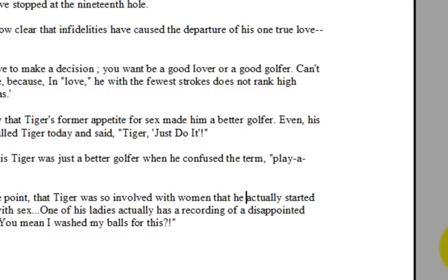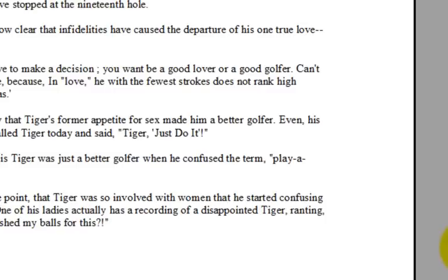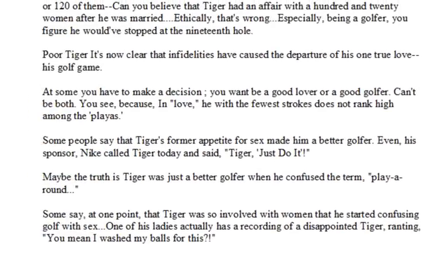Let's get rid of this actually. Good "actuallys" are usually in the second part of the joke, which is the punch line, that he started confusing golf with sex. One of his ladies actually has a recording of a disappointed Tiger ranting, "You mean I washed my balls for this?" Aha. And this is edgy, but I think it could even make it on late night TV because the balls actually refers to golf, double entendre.